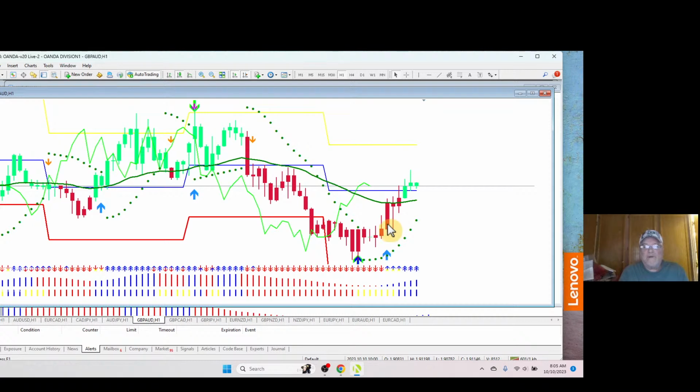Pound Aussie's in a 1 hour buy. The pound got strong, looked like, and the euro overnight. There was your shot to get in right there. That was at 1 o'clock in the morning.